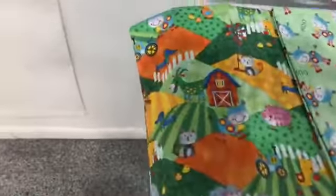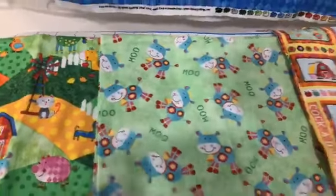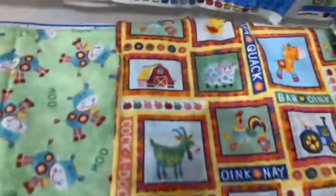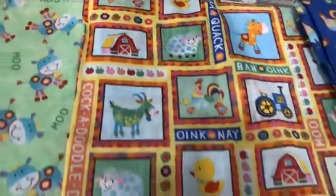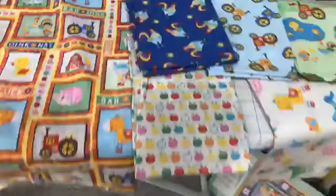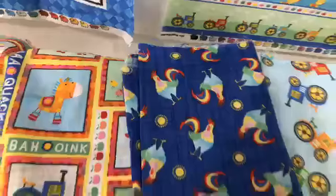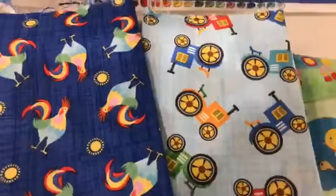My card went down, but here's, you have an all over, kind of like a landscape. And then you have a little all over of the cow, and he's saying moo. And then we have the little block print, which is great. You could cut it out, or you could use it as is. And then we have your roosters. I really like this one, and for some reason, quilters really love their roosters. Apples, tractors, another good boy print.